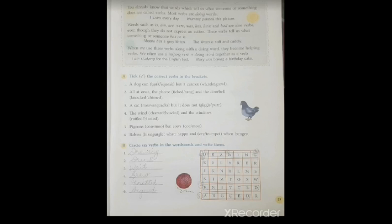B alphabet. Circle 6 verbs in the word search and write them. First, drawing. Second, drink. Third, wait. Fourth, grew. Fifth, knitted. And sixth, argued.